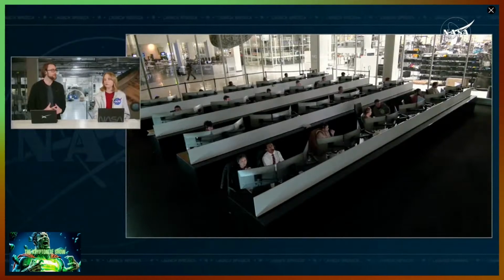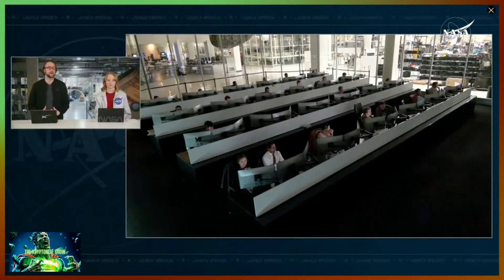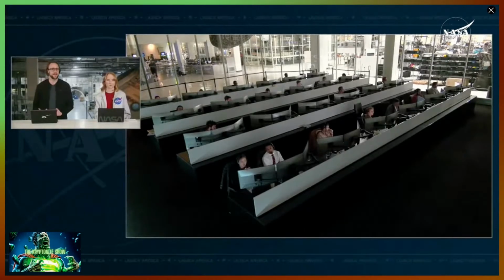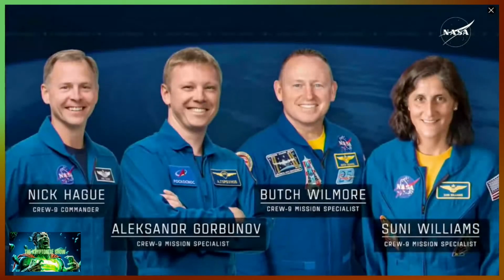And of course, part of Crew-10's arrival at the space station means that it's time for another crew who's been up there for a few months to come on home. So a few days after Crew-10 has docked, we will have the planned undocking and return of Crew-9, which includes NASA astronauts Nick Hague, Butch Wilmore, and Sunita Williams, as well as Roscosmos cosmonaut Alexander Gorbunov. 2 of them have been up there since September. Nick and Alexander launched on the Crew-9 mission in September from Slick 40 at the Cape Canaveral Space Force Station. And of course, Butch and Sunny were already on the space station and joined Crew-9 and will now be coming home on Dragon.